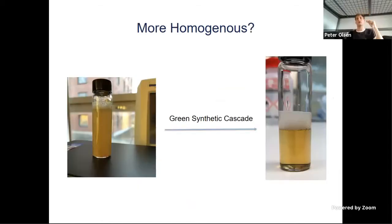So along those lines, one solution, these are just fresh data from the lab prior to the COVID-19 situation, where we made a green synthetic cascade going from this, which is just lignoboost in water, and then we do a chemical modification, and have the same lignoboost but chemically modified in water, where you can see we have made it completely water soluble. The tricky part here is obviously the analysis.